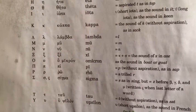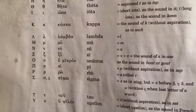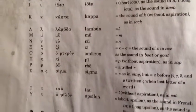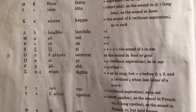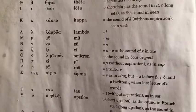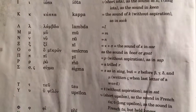Omicron, little o, makes a sound like oh, kind of like that. You got boat or goat here. It's sort of similar to the omega we're going to see here in a minute, where it's like oh. Like that. Now, pi makes a P sound, just like a P. Rho always messes people up. It messed me up in the beginning. It'll mess you up too.